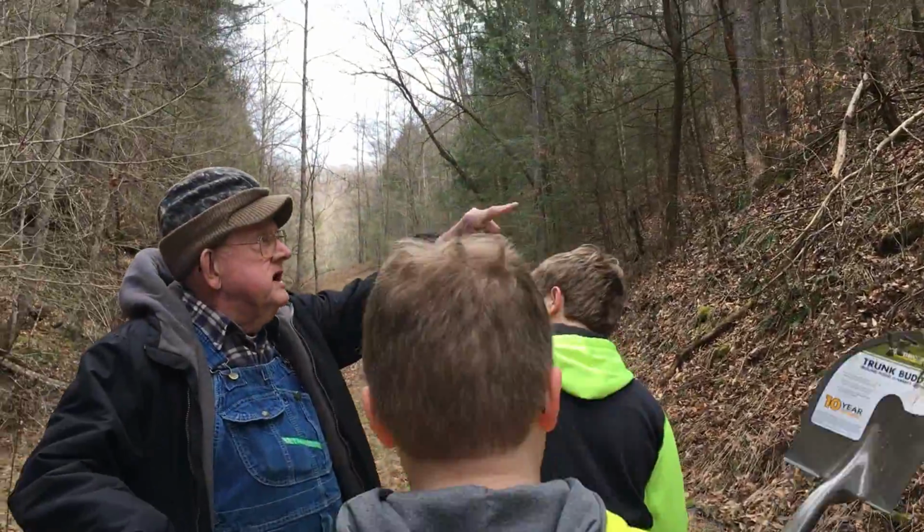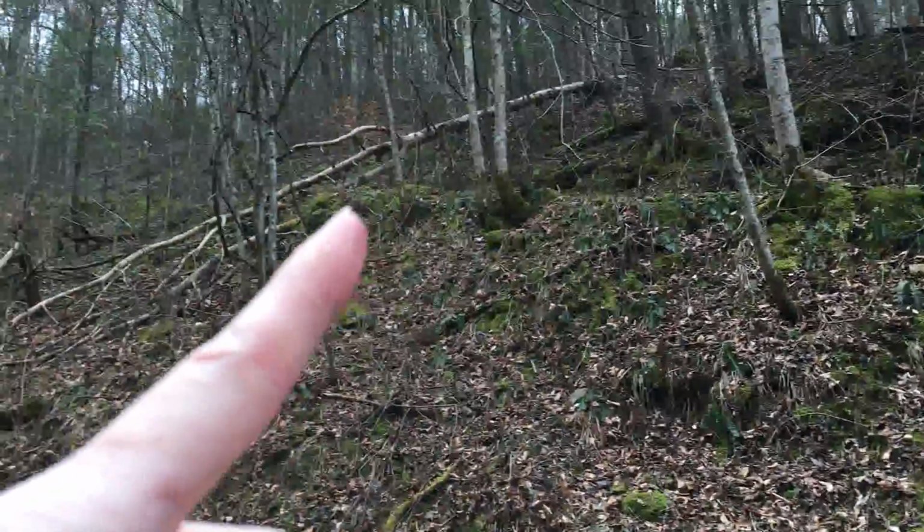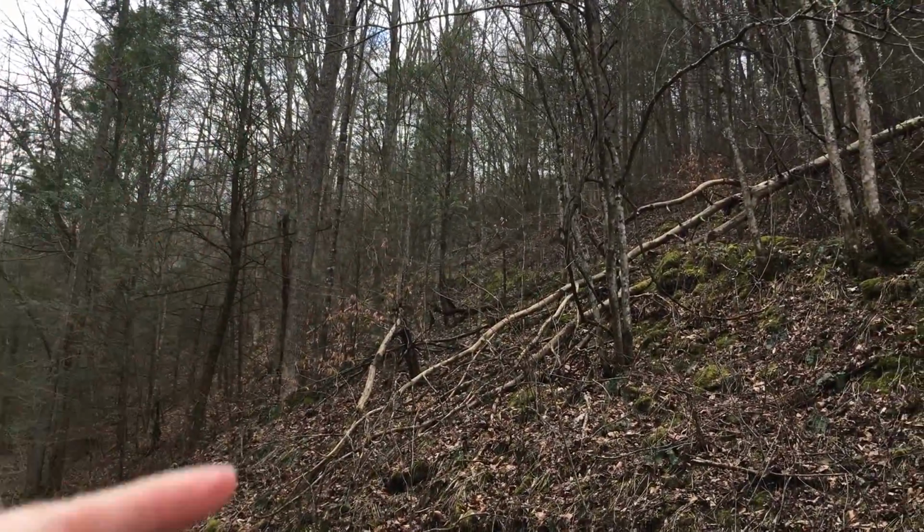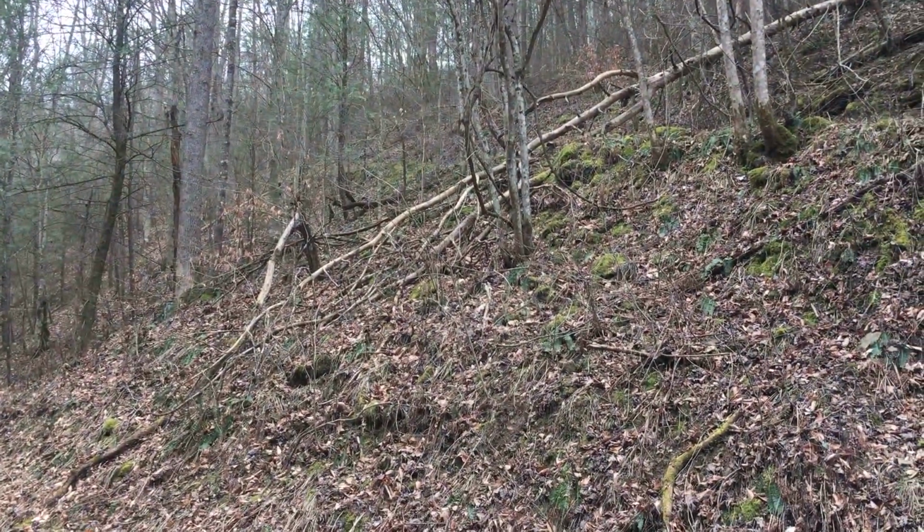You went up the hill. Here was a road that went up into another big field and the apple orchard back up in there. Up there. And boy, it was rough getting up there and back.